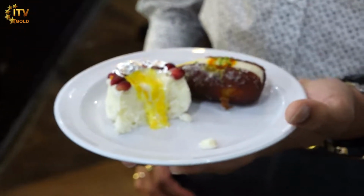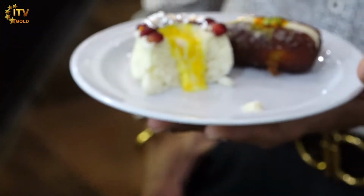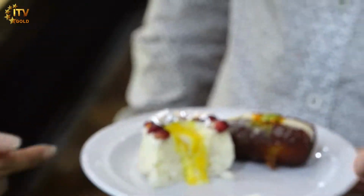It has that kind of consistency, right? It has a good way to put it. It melts in your mouth, has a lot of texture, but it's so solid. If you look at it, it's so solid.